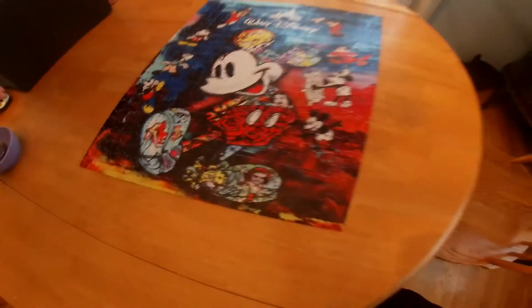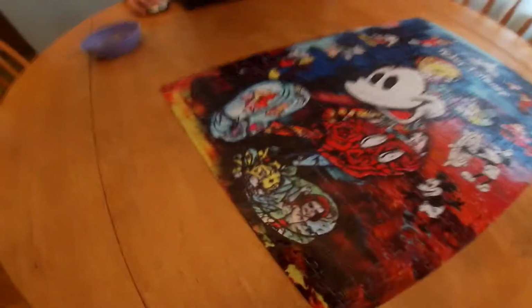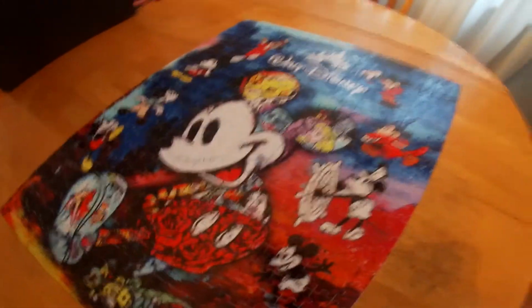Mickey puzzle. Hey, no, it's not impossible if you did it. I'm not sure we did it. Yeah. It counts. But, yeah.